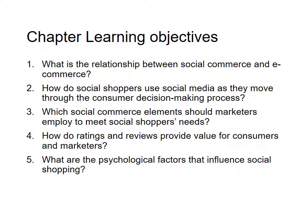Chapter Learning Objectives. Number 1. What is the relationship between social commerce and e-commerce? Number 2. How do social shoppers use social media as they move through the consumer decision-making process? Number 3. Which social commerce elements should marketers employ to meet social shoppers' needs? Number 4. How do ratings and reviews provide value for consumers and marketers? And finally, number 5. What are the psychological factors that influence social shopping?